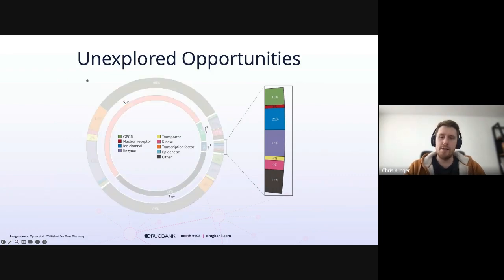For example, in 2018, a large consortium of authors published a paper on what they call the unexplored therapeutic opportunities in the human genome. Using a variety of information, they determined that only about 3% of the human proteome, or roughly 600 proteins, was targeted by therapeutics. Within that 3%, the majority fell into just a few classes of proteins: GPCRs, ion channels, enzymes, kinases, and a group that they label other.